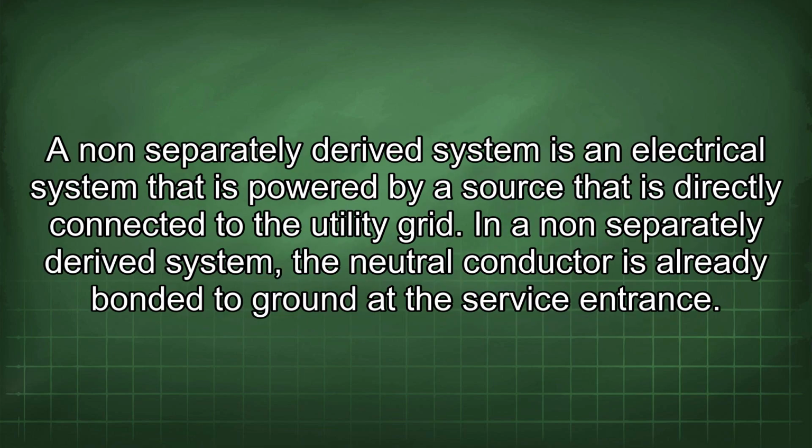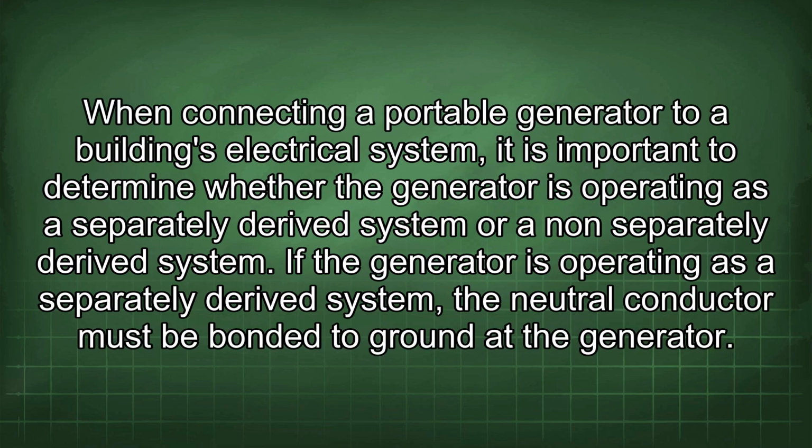A non-separately derived system is an electrical system that is powered by a source that is directly connected to the utility grid. In a non-separately derived system, the neutral conductor is already bonded to ground at the service entrance. When connecting a portable generator to a building's electrical system, it is important to determine whether the generator is operating as a separately derived system or a non-separately derived system.